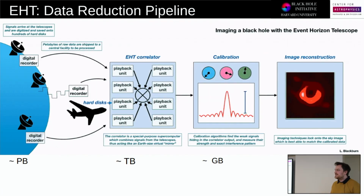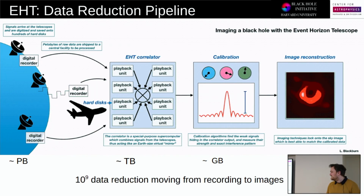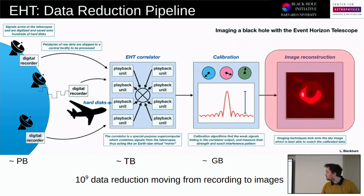And so to put this data reduction level in perspective, we start with a petabyte of data. After it goes through the correlator, we're at a terabyte, calibration a gigabyte, and then the image is about a megabyte. So this is a 10 to the 9 order reduction in data volume. This is pretty unique to us, and it's kind of like what we like to say is the EHT is really a computational telescope. Every part of it along the pipeline depends on HPC or something along this.